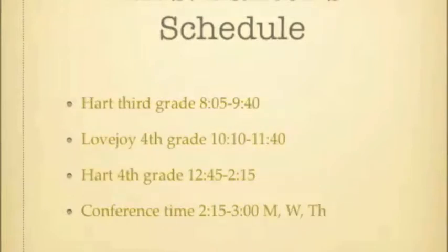Mrs. Baxter's day starts at Hart, where I have 3rd graders from 8:05 until 9:40. I then travel to Lovejoy for my 4th grade group there from 10:10 until 11:40. I end my day back at Hart with the 4th graders from 12:45 until 2:15, and I have my conference time at the end of the day at Hart.